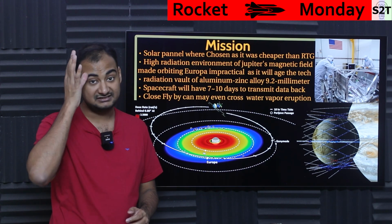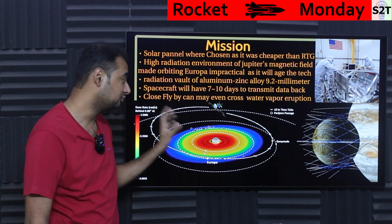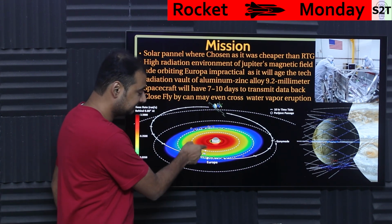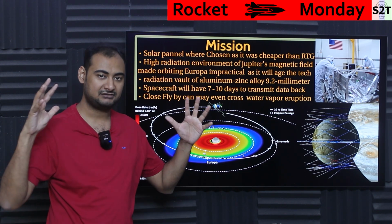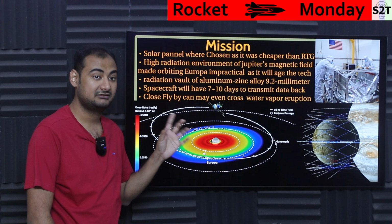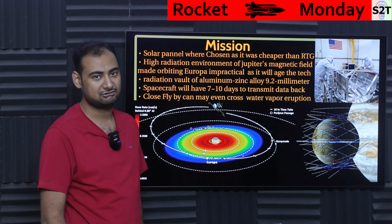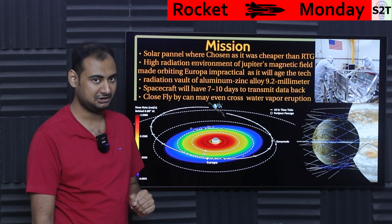So electronics that could have easily survived in deep space for decades would barely last a month here because it's such a high radiation environment. That limited things: if they had actually tried to directly orbit Europa, the exposure would have been so high that unless they had God tier lead shielding, they would not have survived. So that's the reason they selected flyby rather than direct orbiting. If we had magical lightweight shield technology, we would have done direct orbiting, but as of now, we do not have magical shield technology.